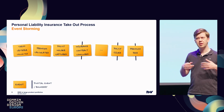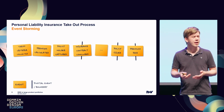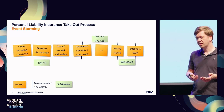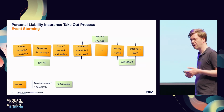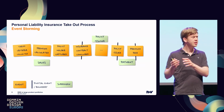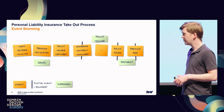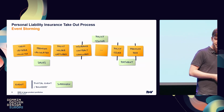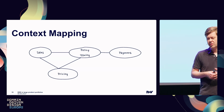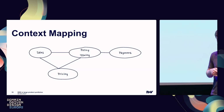Then we start to look for the points of no return, yeah? The pivotal events, the boundary events. And in this example, we have 3 boundary events identified: the insurance contract concluded, the policy issued, and the premium paid. And now that we have the boundaries, we just have to find some names for the subdomains that lie between these boundaries. Yeah? So the first subdomain is the sales subdomain. Then we have the policy issuing subdomain and the payment subdomain. So very straightforward, yeah? Just really by the book.